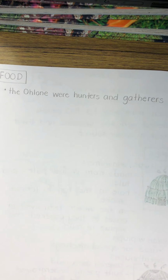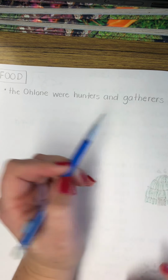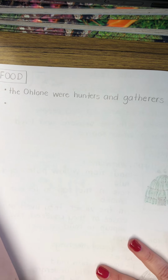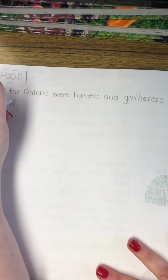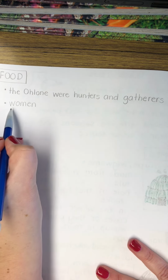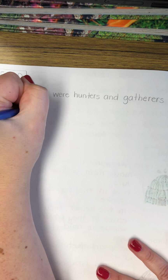Now, ladies, last week we couldn't go in the sweat house, but we have a very important thing that we do. The men were the hunters, the women were the gatherers. All right, so I'm going to make another bullet point here, and I'm going to say women. Okay, this was a female job. Women, not men.